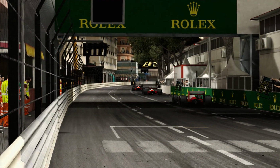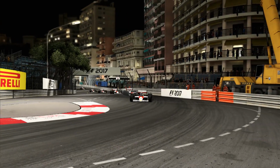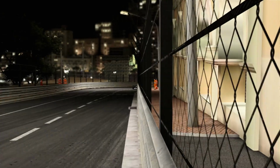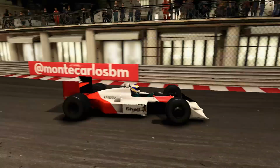Probably another car to add into there that's not actually in the game, but the 92 Benetton was a really nice looking car as well. So this McLaren is definitely up there in terms of good looking cars, but in my personal opinion, I really do like the 92 Williams and of course the 2004 Ferrari.